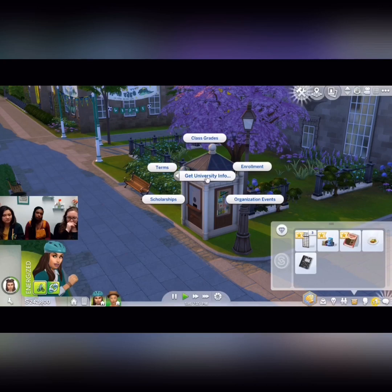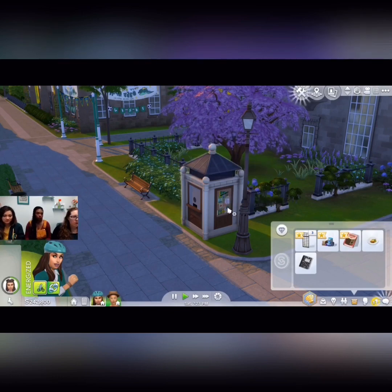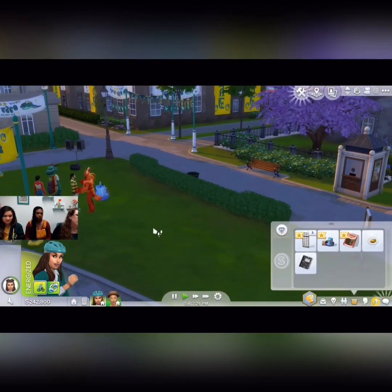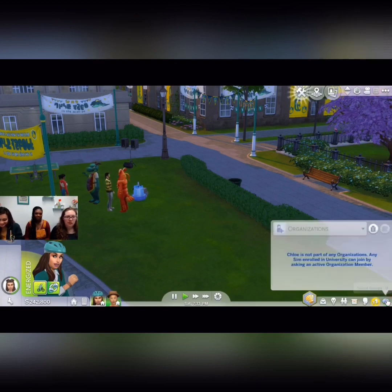In a storytelling way, you can say, I'm a high school student and I want to know more about this. So this tells me about the scholarships, how terms work, how class grading works, enrollment, and then organization events. So something like this is an organization. I can't use the URL, so I'm going to cancel this and just show you guys myself.